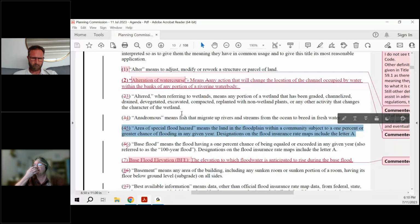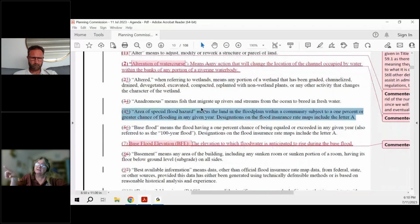Well, area of special flood hazard is defined. It might not be shown here because it's not one that we were changing, but it is in the definition section, and it means the land in the floodplain within a community subject to a 1% chance of flooding in any given year. Technically, "or greater chance of flooding" is not accurate. It's the 1% chance of flooding in any given year. And base flood is also in there, meaning the flood having a 1% chance of being equaled. So both of those have been defined.